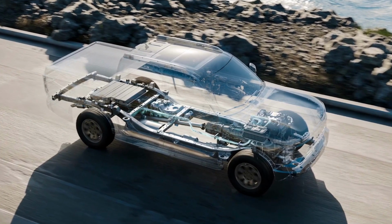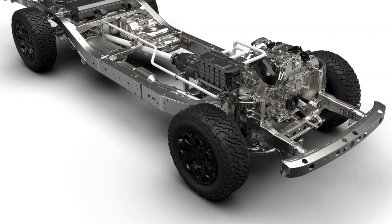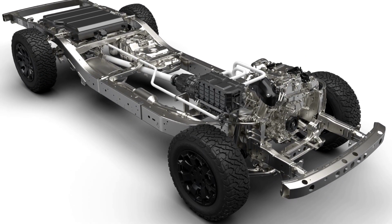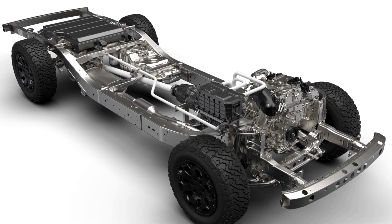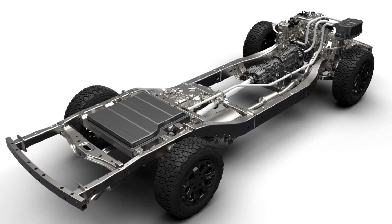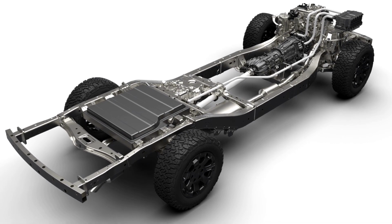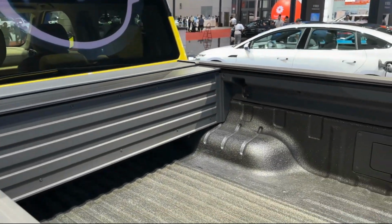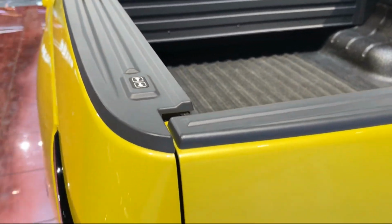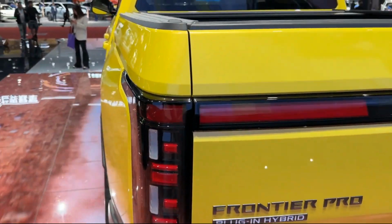Nissan has made subtle but important refinements to the drivetrain for 2026, including revised final drive ratios that improve low-end torque delivery and reduce gear hunting during towing. The result is a truck that feels more confident under load, whether you're pulling a trailer or navigating steep inclines off-road. Where the Frontier Pro shines is in its predictable handling and stable highway manners.